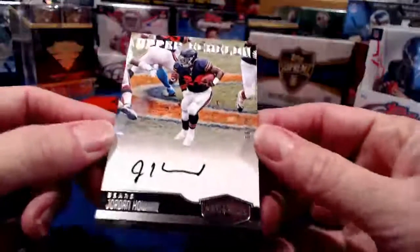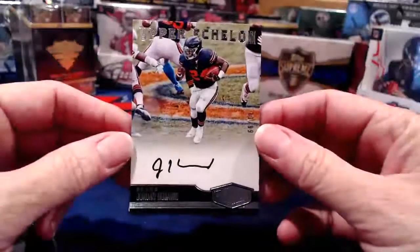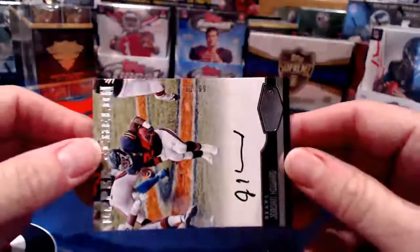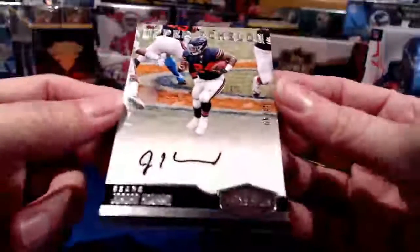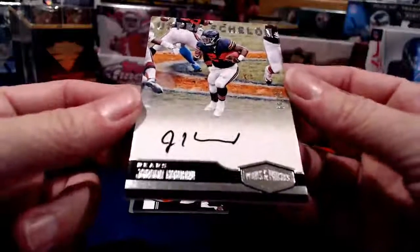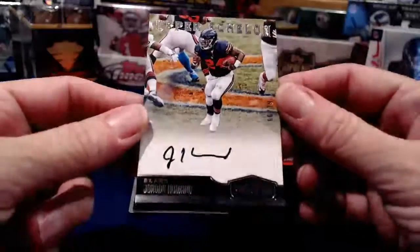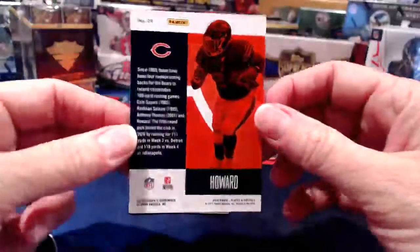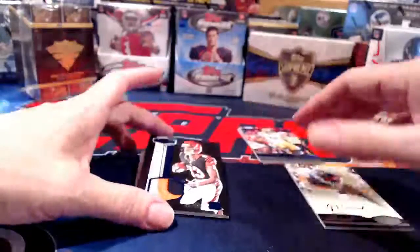Then we have for the Bears, Jordan Howard. That's a nice on-card auto upper echelon series hit for the Bears with the Jordan Howard numbered to 99. I think that says 61 of 99. So nice hit there on the Jordan Howard. And of course, as with all of these thick cards, there are some imperfections along the edges and the corners. I see some minor chipping and various things, and that is unfortunately the case quite often, even right out of the pack, especially with our thicker cards.